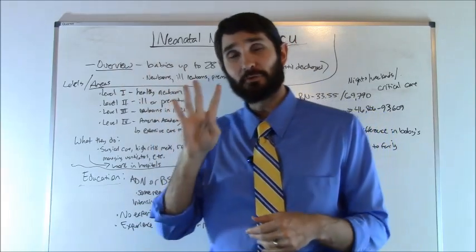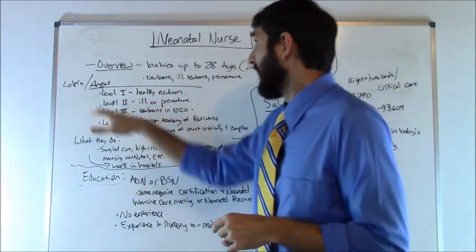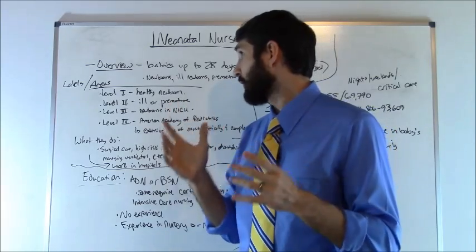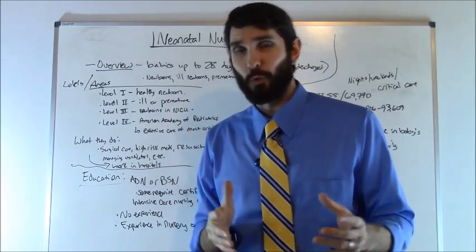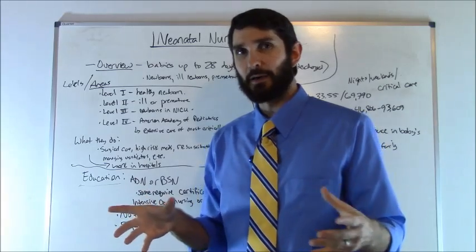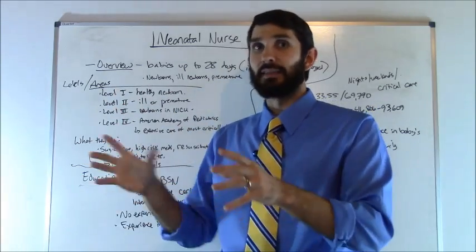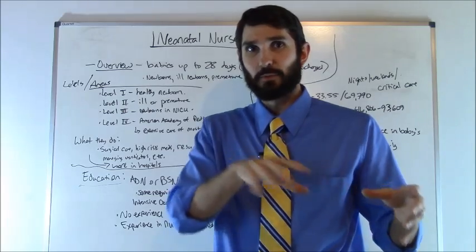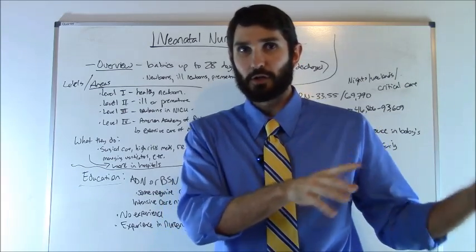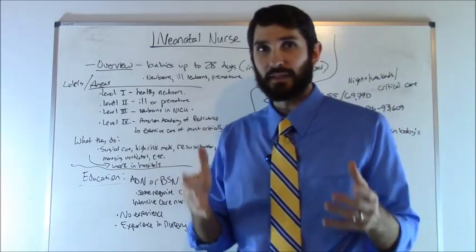There are 4 different categories or areas of neonatal nursing. Level 1 is neonatal nurses who deal with healthy newborns. Some hospitals will have a nursery set up, and the labor and delivery nurse will deal with the aspects of delivery and labor, and then the neonatal nurse may supervise and watch the baby and care for the baby in the nursery section or in another setting. But level 1 deals with the healthy newborns.